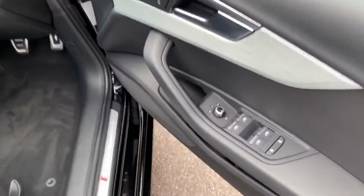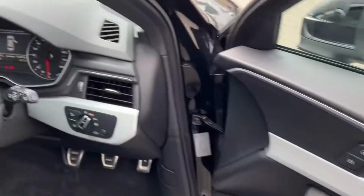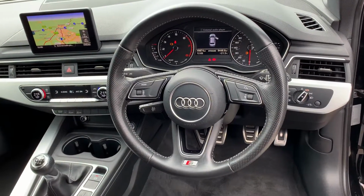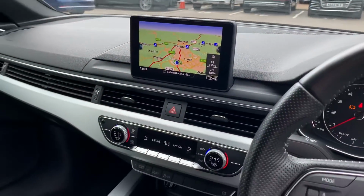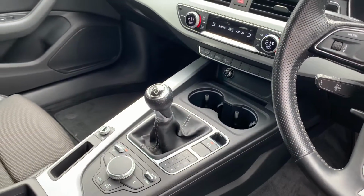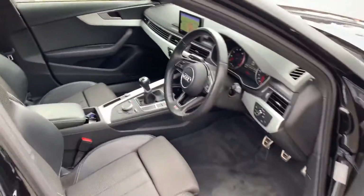Moving to the front of the vehicle, the car has the heated electrically adjustable exterior mirrors, electric windows in the front and the rear with the high gloss silver panels, automatic headlights and wipers with the multifunctional perforated S-line leather steering wheel, cruise control with speed limiter, MMI display with navigation, 3-zone electronic climate control with the 6-speed manual gearbox, and the leather and cloth interior with the S-line embossed logo and the front sport seats.